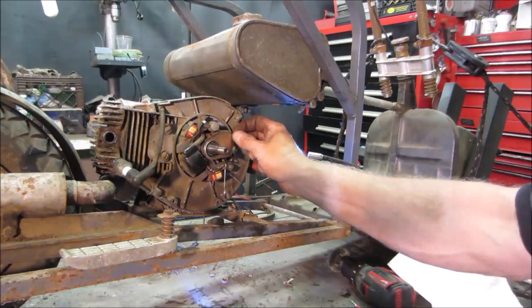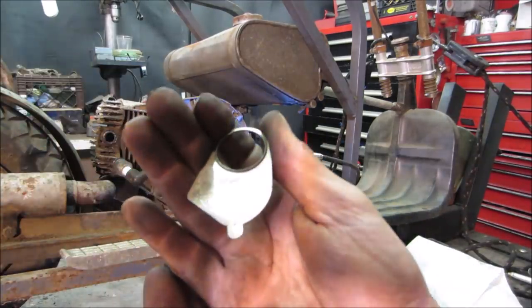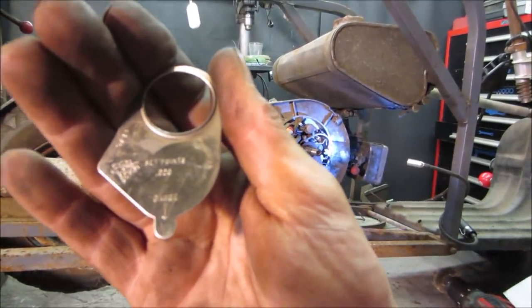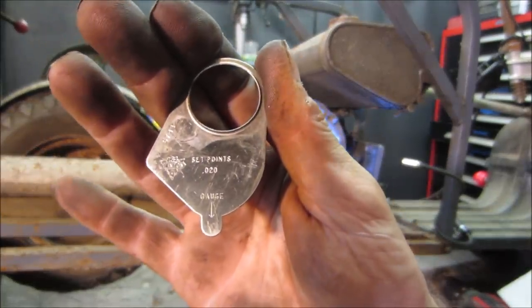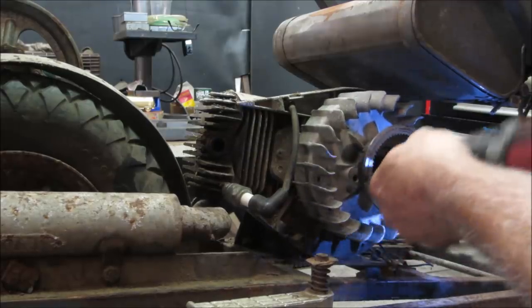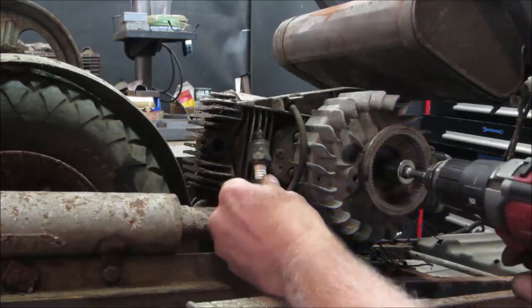So I'm putting it back together. I'm like, what's that writing on there? A couple of you were yelling at me already. It says, set points to 20,000, and the bottom of it is a feeler gauge. Wonders never cease. Let me run that screw in there. Turn that light off. Where's the light coming from? Let's go see if that worked for us.